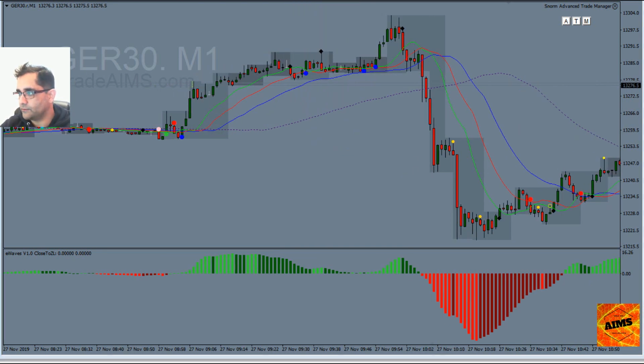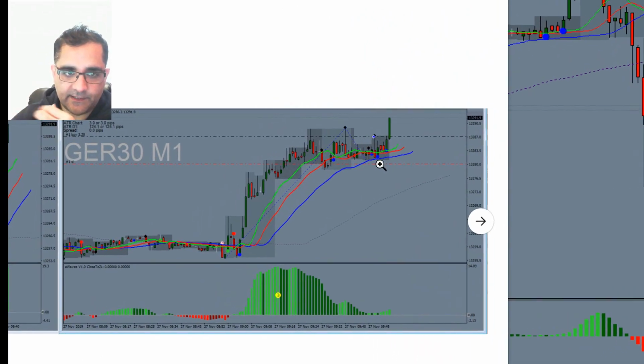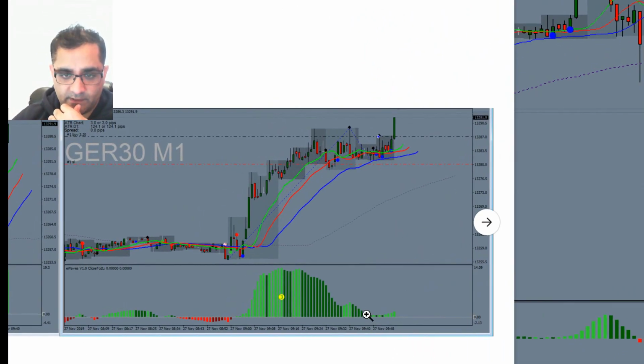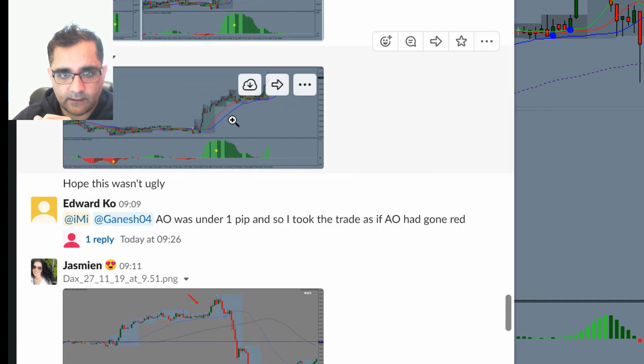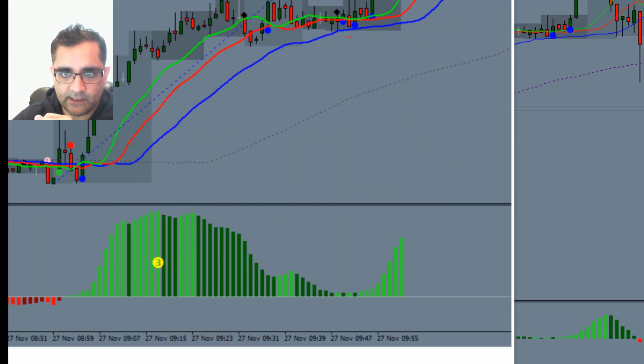Let's go to the chat room. Oh, so Edward took a nice trade up there. It is a setup one. There's no fresh cross, but AO is very close to the zero line. It's just about 10 minutes before LO. It's kind of all right. And I think he probably had either a break even or a runner trade, depending on where your target point was. Nope. Looks like he had taken profit. So that's a pretty good trade here. Well done, Edward.